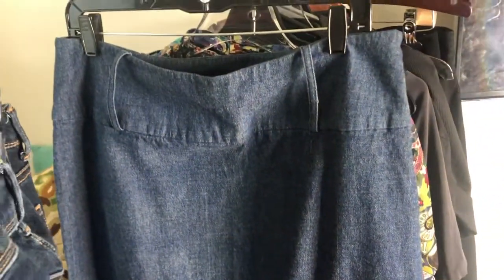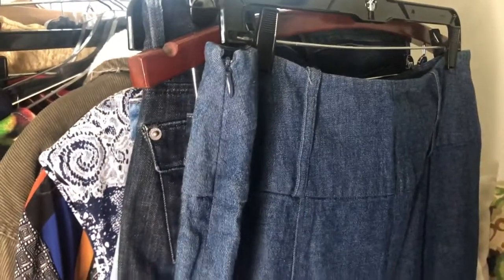Next up, this is a Sunny Lee skirt, kind of a pencil skirt, jean pencil skirt. Size 14, Sunny Lee, yeah. And really cute, just a basic skirt. You could wear this for work or casual or some of both. Oh, and it's got little slits in the back. I like this. It's got kind of a panel that just flaps up in the back. And the Sunny I priced at $25.